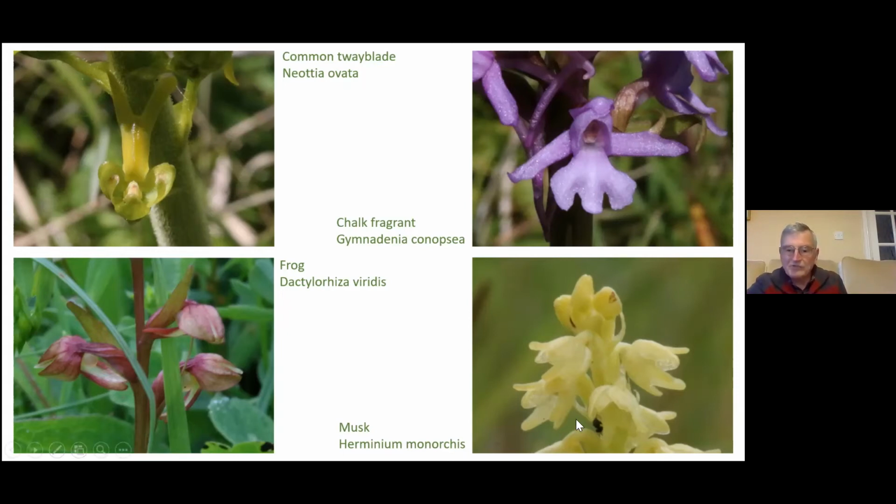But Noar Hill is famous for this little orchid here, the musk orchid. It's a rare orchid, not found in many places, but at Noar Hill there are hundreds of them by the main footpath up into the main reserve. They're very tiny, so you can easily miss them, and they're not really a very impressive looking plant, but they are quite rare. So if you want to see orchids, Noar Hill is the place to go, probably in May or June or both.